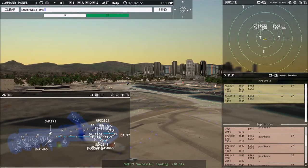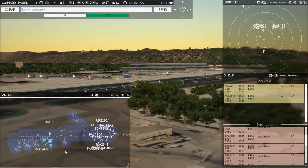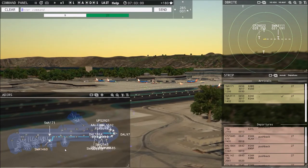Southwest 171, taxi to terminal. Taxi to terminal, Southwest 171. Pushback approved, expect runway 27. Ground, runway 27, pushback approved.